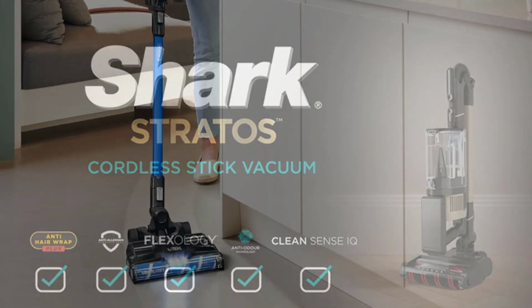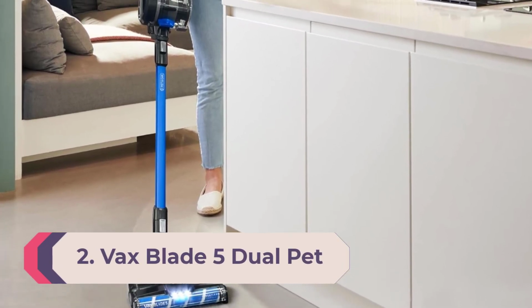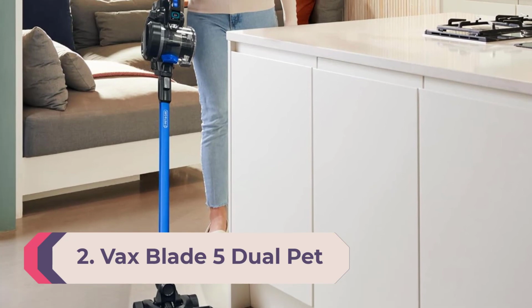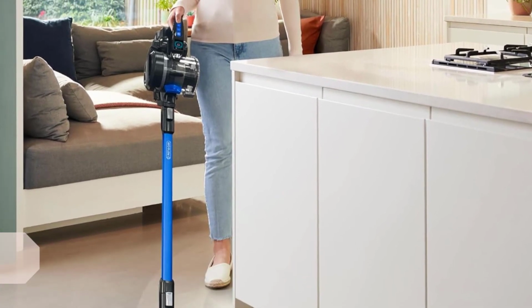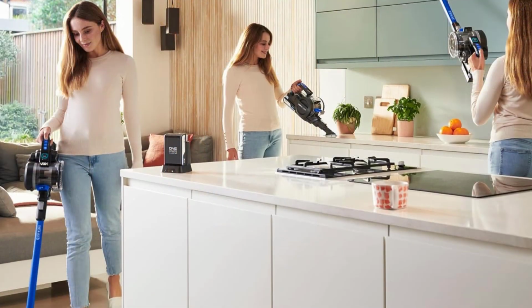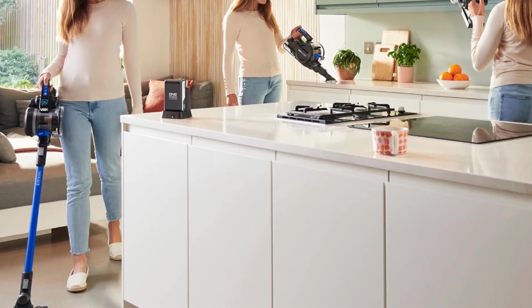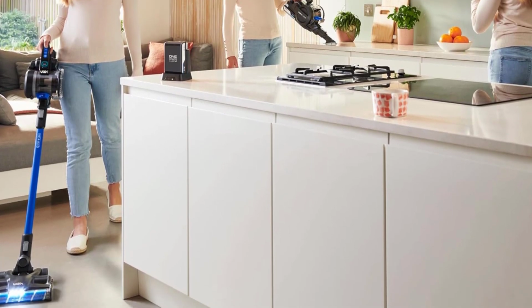Number 2. Vax Blade 5 Dual Pet and Car Cordless Vacuum Cleaner. The Vax Blade 5 Dual Pet and Car is the latest model from Vax's Blade series and the most high-tech to date. With current pricing, it's more than £100 more than the previous Blade 4. So what do you get for the extra money?